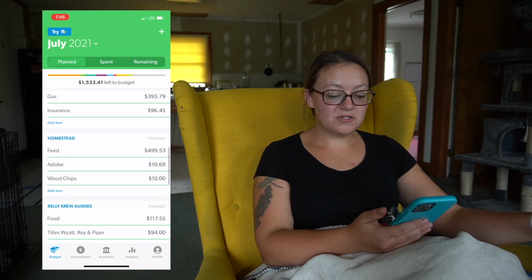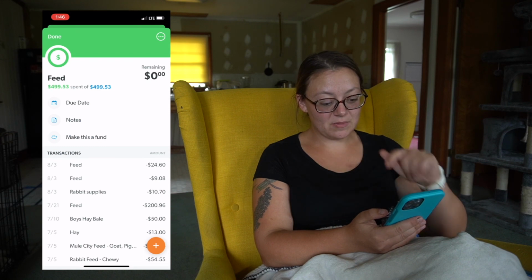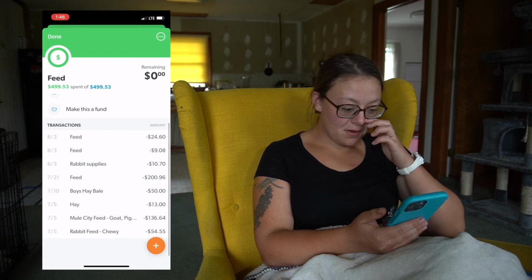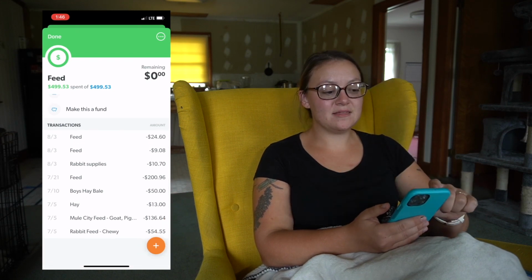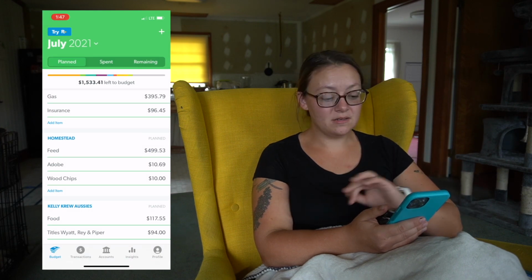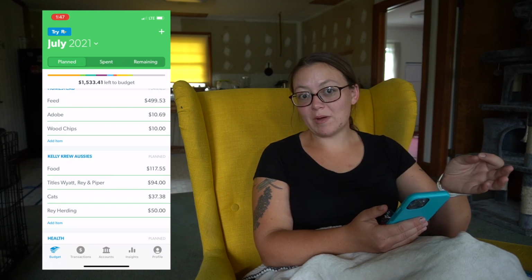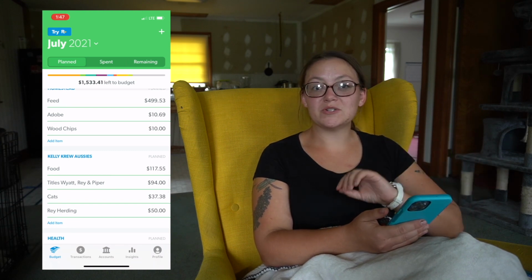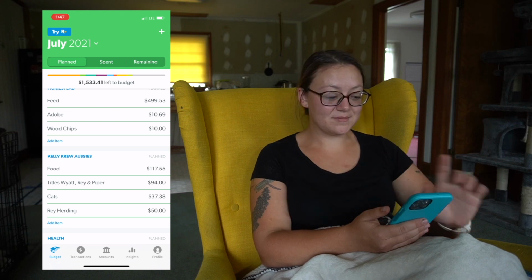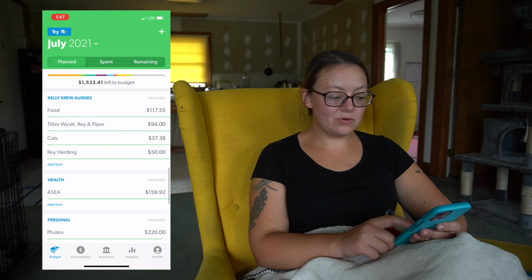Then we have our insurance, which is normal. We went a little bit over on our feed bill this month. We paid for some extra supplies, and then I had also ordered some extra rabbit food online so that we could have some nice larger grow outs once we go to butcher our next batch of meat rabbits. Josh went and got some more wood chips. We had the Adobe go through.